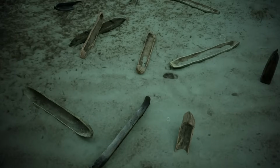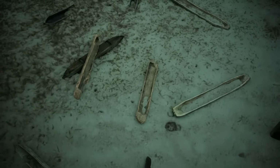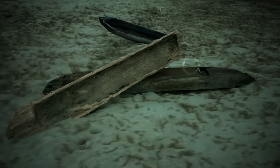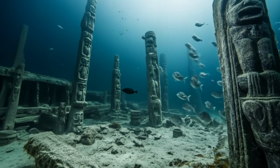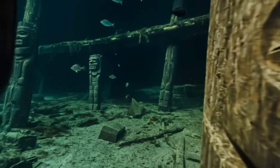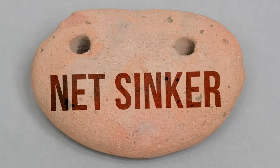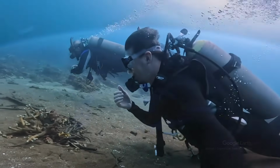One theory is that these canoes were intentionally sunk to keep them from freezing or warping in winter. It's possible people stored them in the same spot for generations. Or maybe this is just a small part of a much bigger settlement. Historians do believe there could be an ancient village hidden under the water of the lake. Divers have already found stone tools, like net sinkers used for fishing, but the village itself hasn't been located yet.